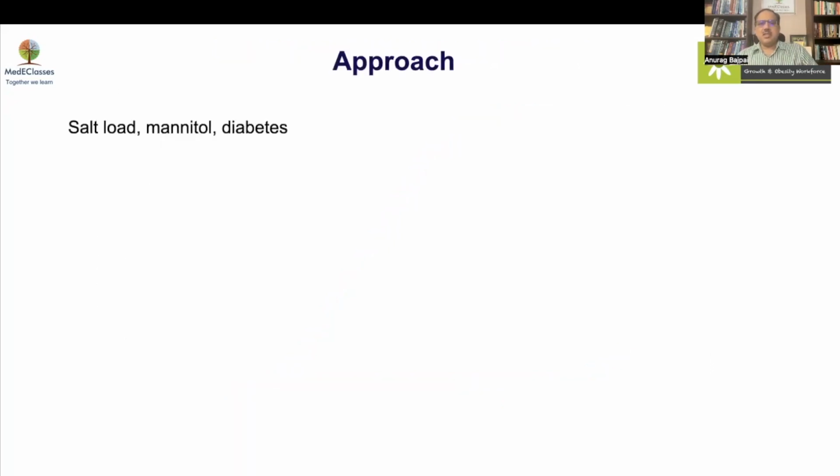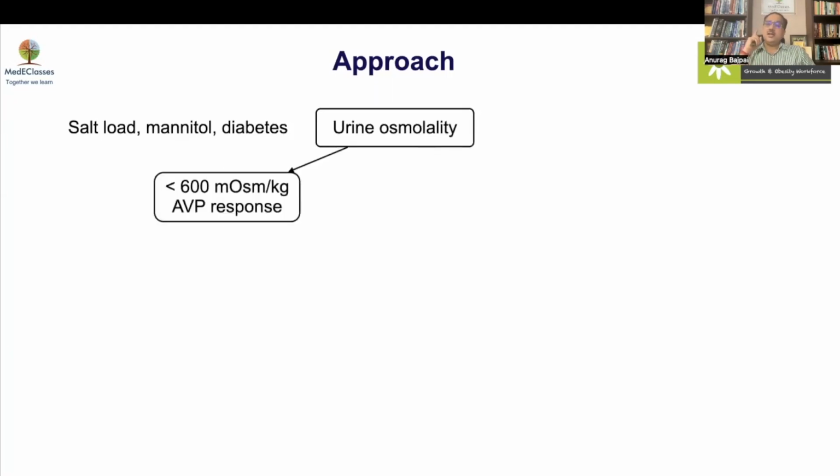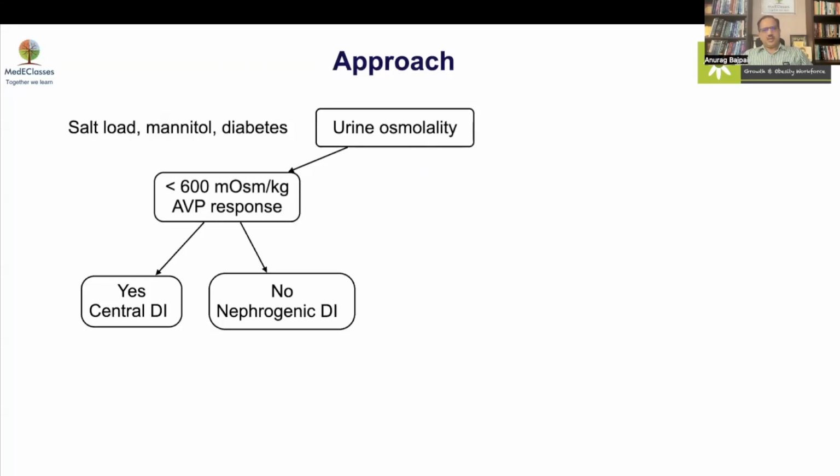So just to summarize the approach, start with salt load, mannitol, diabetes, which may be the rarer causes of hypernatremia. If they are not there, look at urinary osmolality. If urinary osmolality is less than 600 in hypernatremia, that is diabetes insipidus. If the AVP response is present, this is central DI. Absent, this is nephrogenic DI.